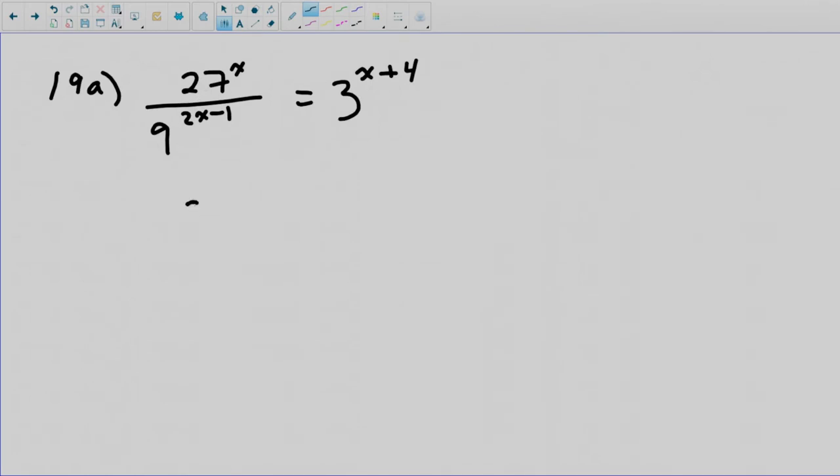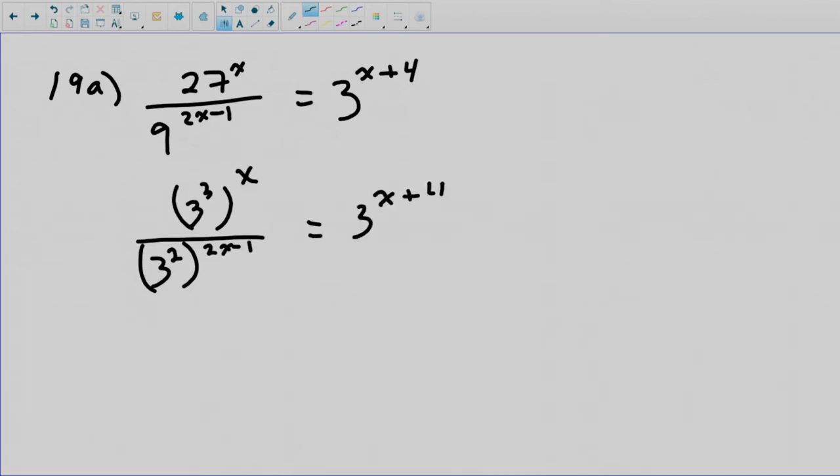So 27 is 3 to the 3, to the x. 9 is 3 to the 2, to the 2x minus 1. And then we have our 3 to the x plus 4 on this side. So here, I'm just going to simplify our powers a little bit. So we have 3 to the 3x over 3 to the 4x minus 2. And then 3 to the x plus 4 on this side.